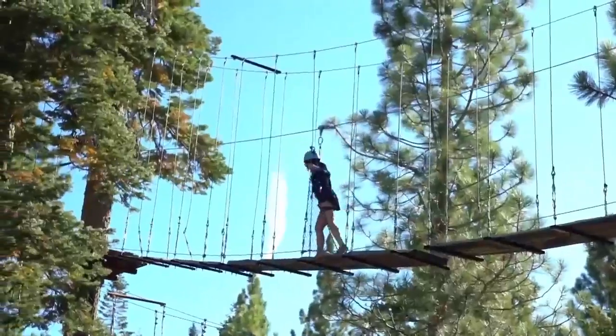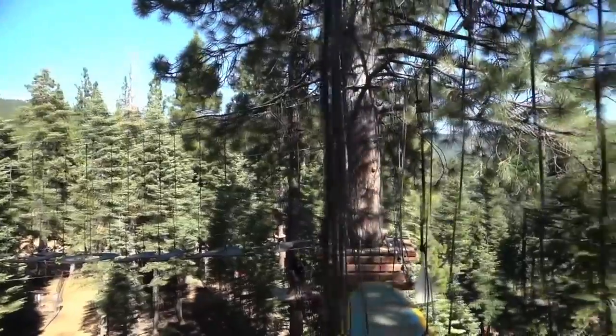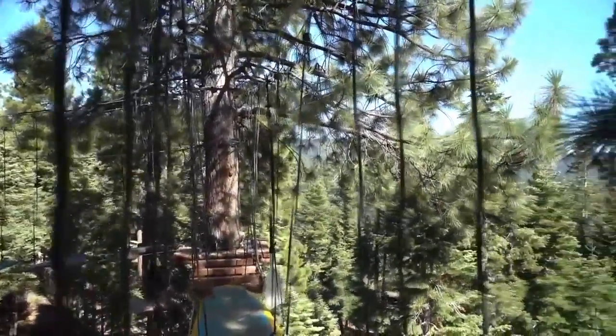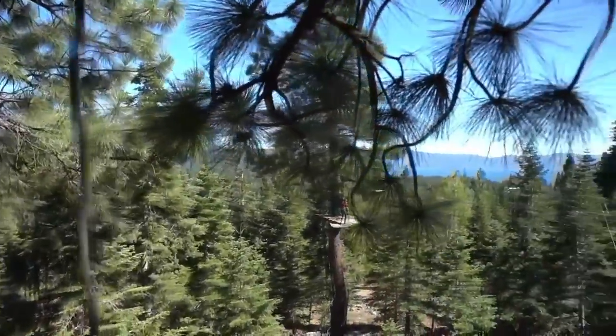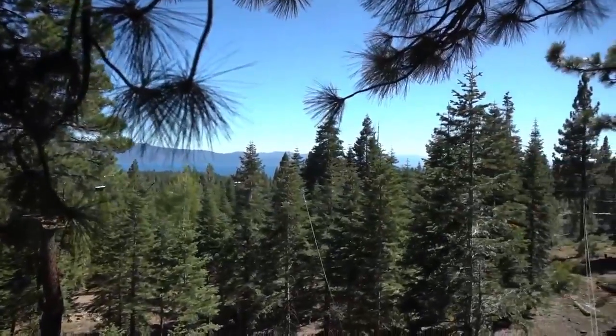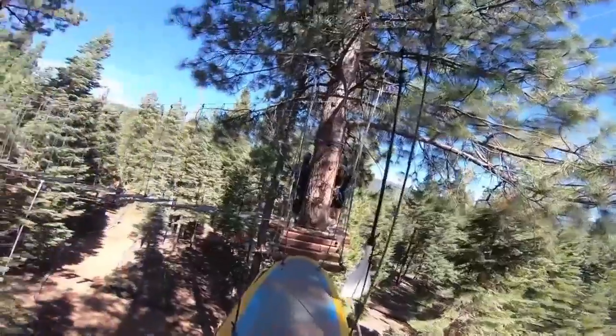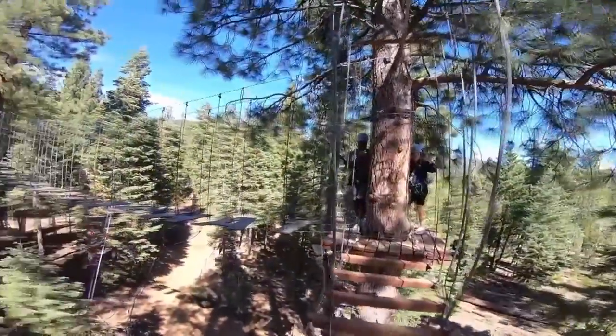Tell me about some of your favorite courses here. I like the paddleboard course. It's a longer course, maybe 11 different events. It's got some really unique ones. It has some huge letters that spell out Tahoe Treetop, which is actually one of the bridges. It has a paddleboard that we've suspended up in the air. That's super wobbly and pretty fun. You know, kind of the lake theme, because you can see the lake from it. This is cool. On paddleboard, everyone.